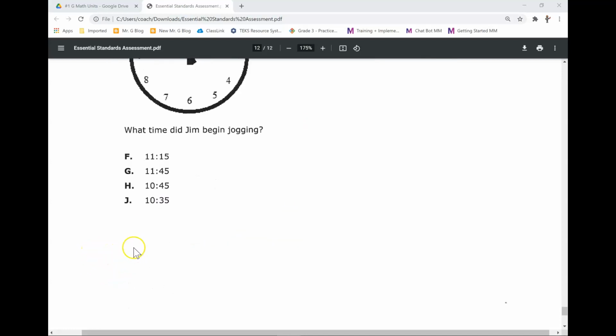Okay, when you're done with your test, go ahead and bring it to me. I will give you your bubble sheet. You will bubble, and then you will be finished with the test.